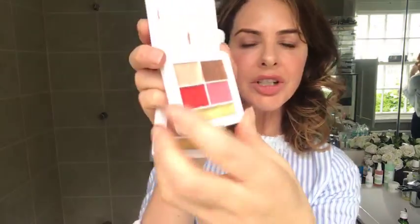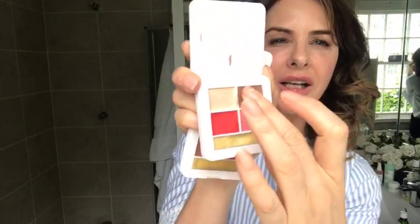She has a really pretty colour eye shade here, which I'm just going to pop above my eye. They're all cream-based products. I'm just going to do one side.